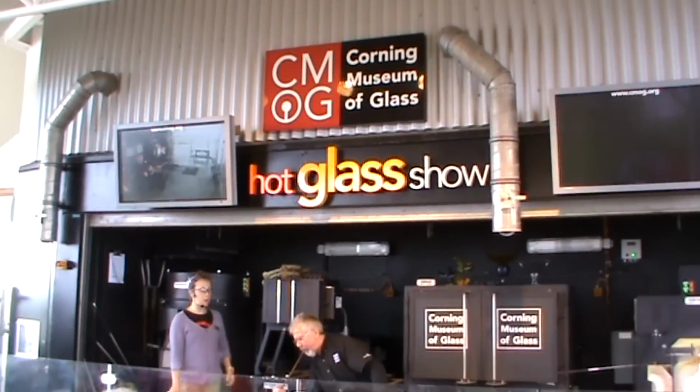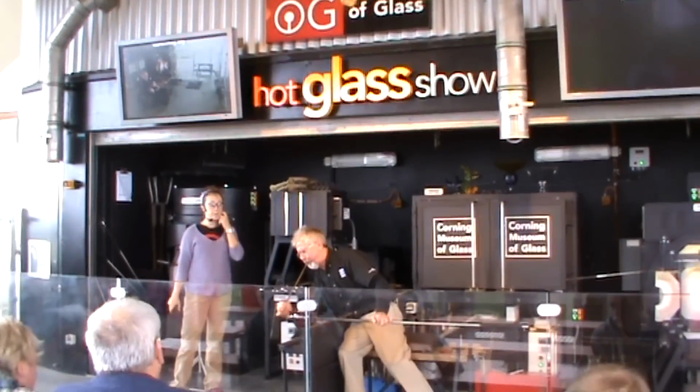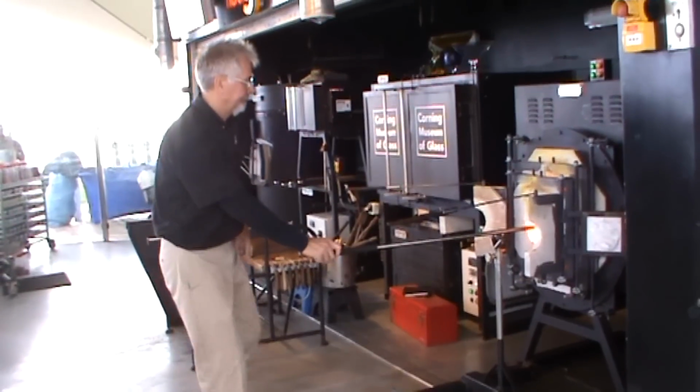Nice and even on the top. Using a Sofietta tool, this is the way we can further inflate that glass bubble after we've removed it from the blowing iron. Blow up the glass. So, kind of a fun way to still change quite rapidly.